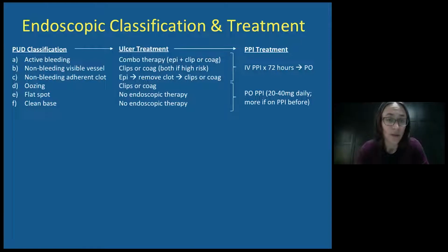The last three here, these classifications of peptic ulcers are considered lower risk criteria. These ulcers, we tend to worry less about having rebleeding or significant ongoing bleeding. These patients may be treated with one form of therapy, such as clips or coagulation, or no endoscopic therapy. And these patients can be transitioned immediately to oral PPI.